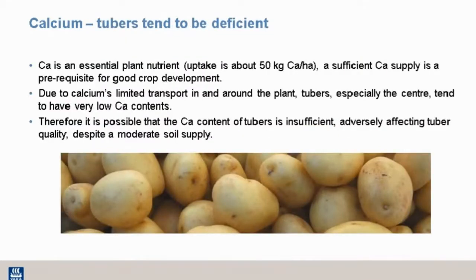So one of the other things we have to realise is that it's worth remembering that the potato crop actually needs calcium. It needs about 50 kgs of calcium per hectare. And when we get this opportunity to apply it at tuber initiation, it's critical that we get it on them because of this problem with mobility within the plant itself.